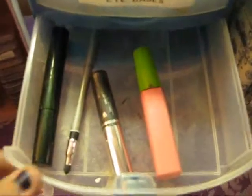Then I have my everyday mascaras and eyeliner, which is Clinique, always Clinique. Maybelline. This is colored eyeliners.